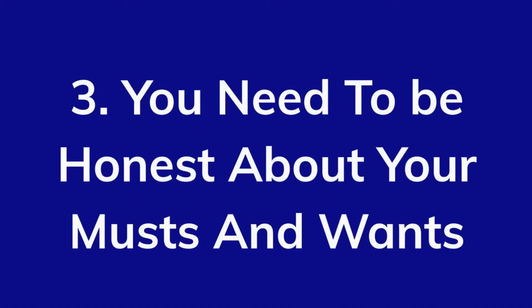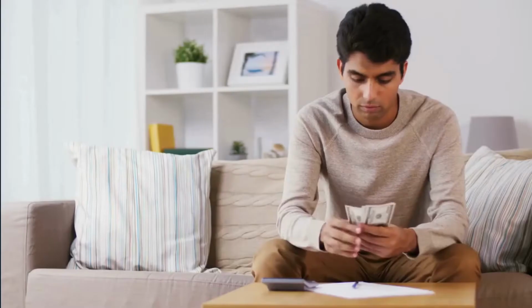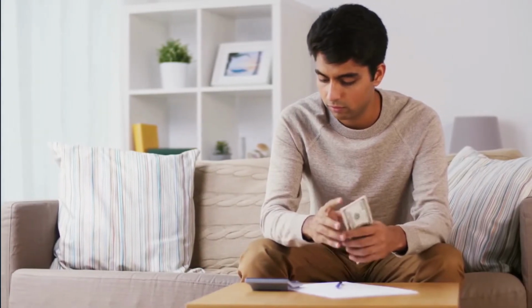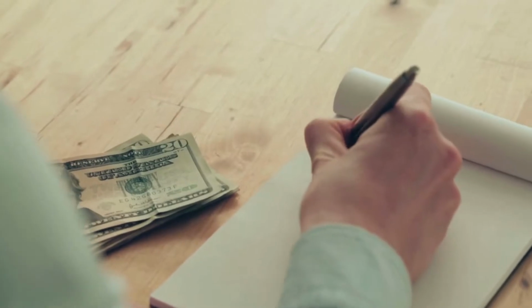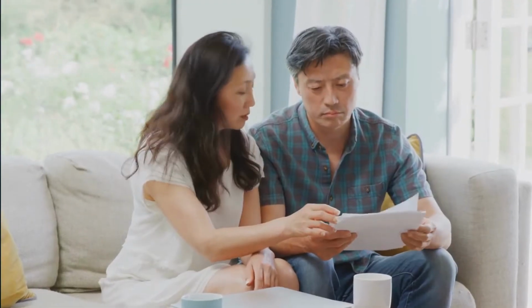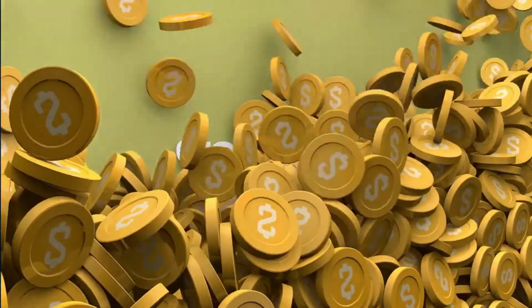3. You need to be honest about your musts and wants. Using a kakeibo is about decluttering your finances. If you followed the last step, you know how much money is coming in and you know what has to go out. So it's time to figure out how you're spending the rest and the ways you can do it better. The kakeibo works by dividing your spending into categories and getting really specific about it.